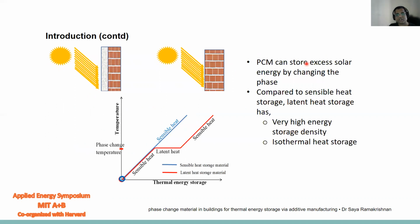Here we demonstrate the main difference between a sensible storage medium and a latent heat storage medium. The one on the right is a sensible heat storage medium, represented by a brick wall, and on the left is a PCM layer, which represents latent heat storage. As solar irradiance falls on both surfaces, initially both mediums will store the energy by increasing their temperature as sensible heat storage, and the brick medium will continuously increase in temperature as the storage occurs. However, the PCM layer will now store the energy as latent heat by changing its phase from solid to liquid.